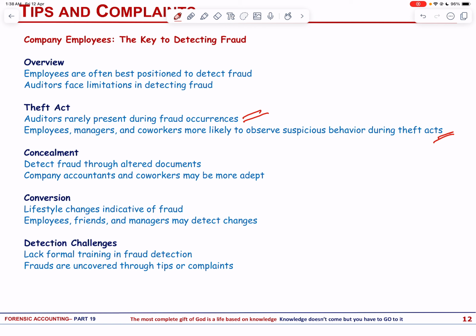During the concealment phase, auditors may identify fraud through altered documents or control weaknesses. However, company accountants and co-workers, being more familiar with day-to-day operations, are often better at detecting concealment efforts. During the conversion stage, auditors are less likely to observe lifestyle changes suggestive of fraud, such as lavish purchases or extravagant vacations. Conversely, co-workers and managers may be more sensitive to these alterations.